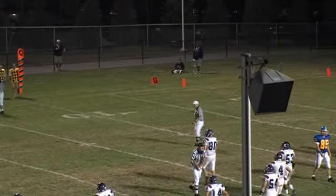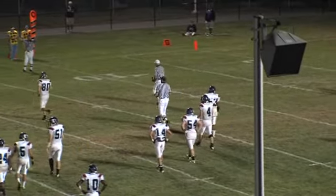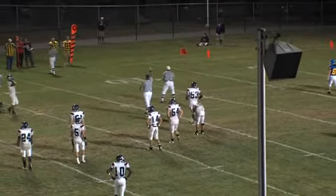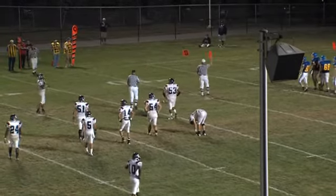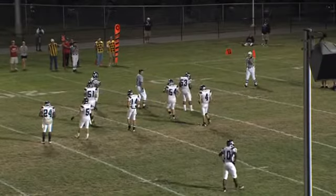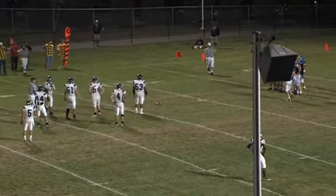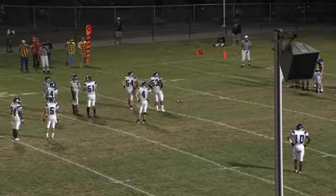A lot of pressure being brought by Liberty now, stunting either an inside or outside linebacker just about every play to try and keep pressure on Travis. And that's a tough throw rolling to his left, throwing across his body. As Hyder came back to him, he's about 20 yards, 30 yards downfield, came back, but just couldn't quite connect. He was open.